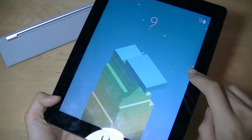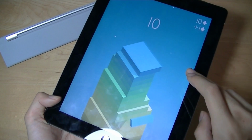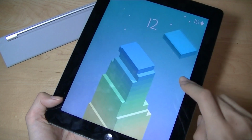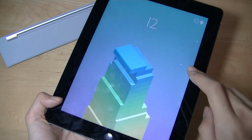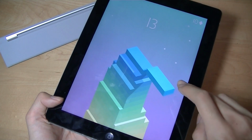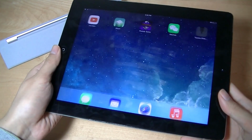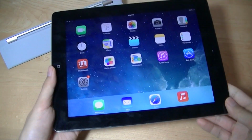You just have to wait a little bit longer, and if you're playing something really graphically intensive like Asphalt 8, then that becomes a bit more challenging for the processor. Still playable, but you'll notice a lot more dropped frames. So that's more or less it for the iPad 3rd generation throwback review here in 2018.